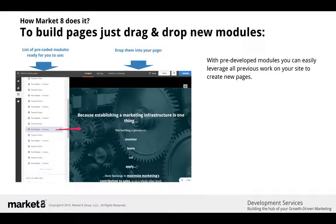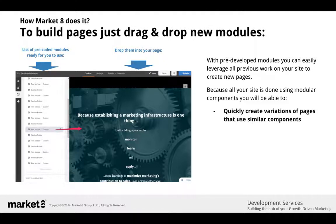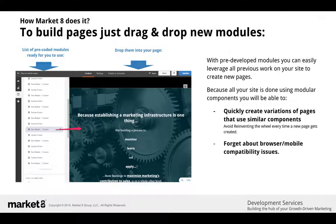With pre-developed modules, all the initial work that will be done on your site will be leveraged for future edits. And because your site will be done using modular components, it will be very easy for you to create variations of a page that use similar components. Let's say you're launching a new service and you don't have to reinvent the wheel. It's how that page needs to be structured. You can use similar components to push it out.